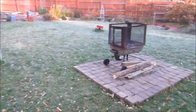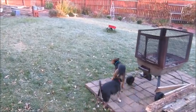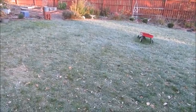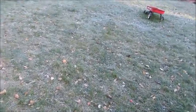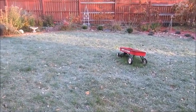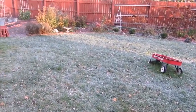I brought you out here because we got our first real frost of the season, which is very exciting, I guess. We've had some light frost, but this is the first time I've actually seen it on the ground. It's not very heavy or anything, but yeah, I'm running out of time to get stuff done.